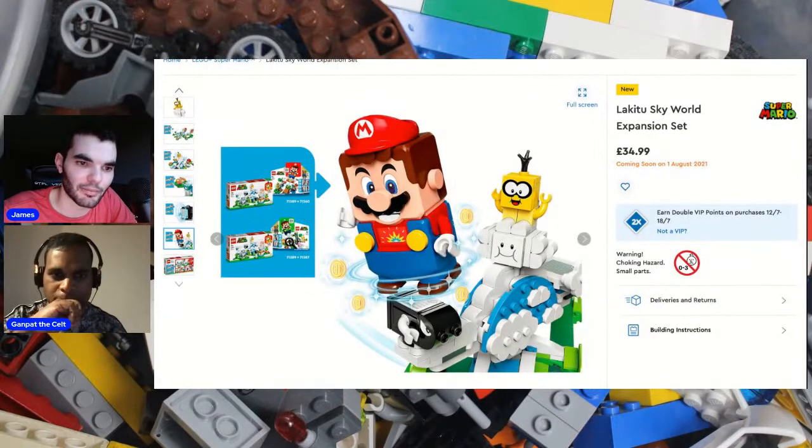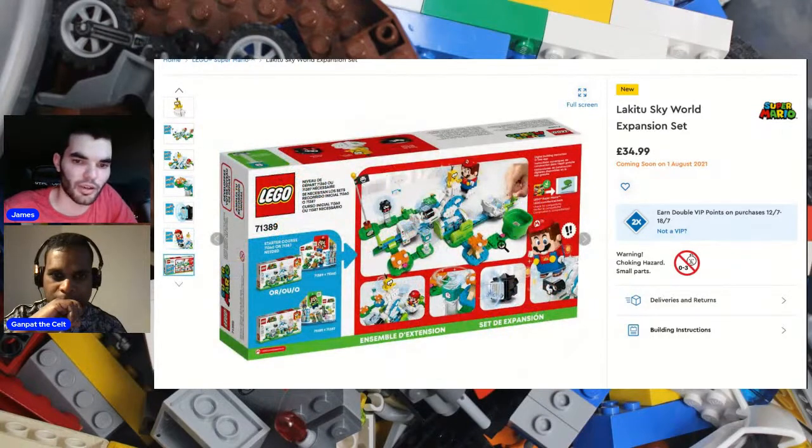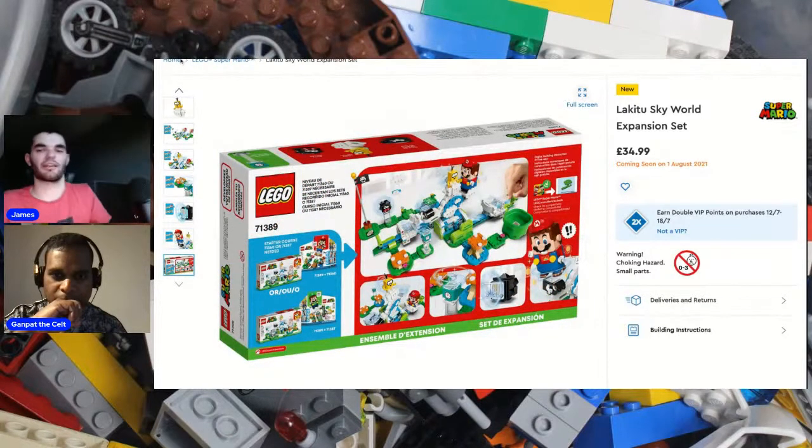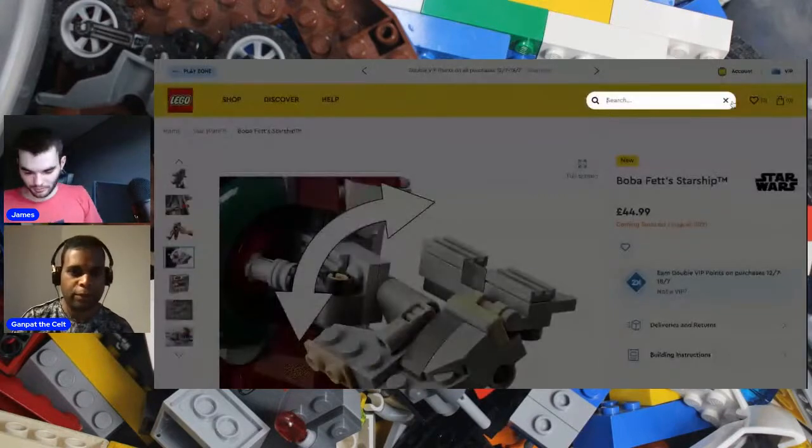Mario jumps on Bullet Bill and gets away. The set looks really nice when it's all spread out and full. So yeah, very cool. A lot of features it has.